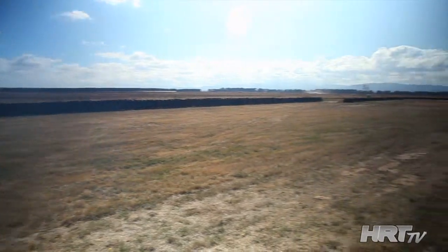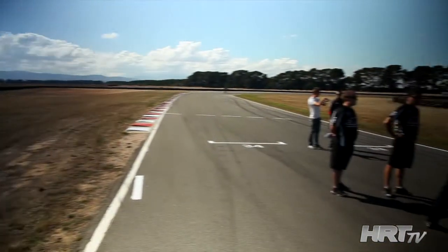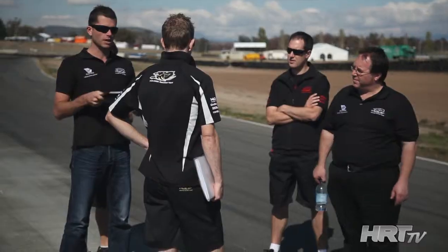One of the big things here at Symmons Plains is the wind direction. Obviously 2 quite long straights with 2 heavy braking zones at the end of each of those straights. And the wind direction has a massive influence over how the car behaves under brakes, and then obviously the top speed. If you've got a tailwind, the car's very fast down the straight, but then quite tail-happy, quite rear-ish on the brakes with a tailwind.